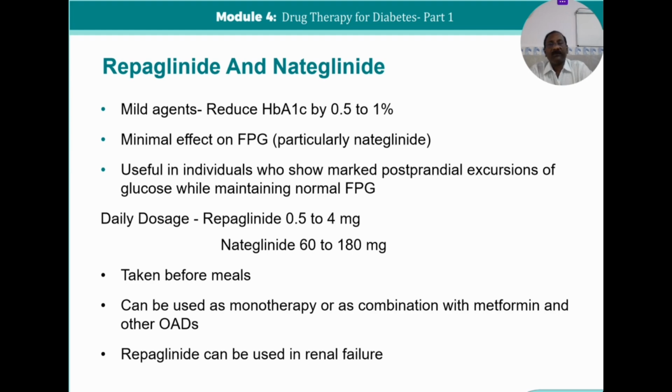Minimal effects on the fasting, useful in individuals who show marked postprandial excursions of glucose while maintaining a normal fasting blood sugar. So mostly we are using repaglinide in the Indian market to reduce the postprandial hyperglycemia. That is the reason a voglibose and repaglinide combination is available in the Indian market.